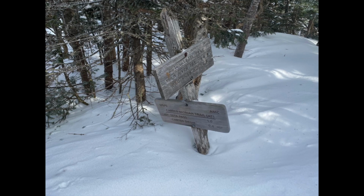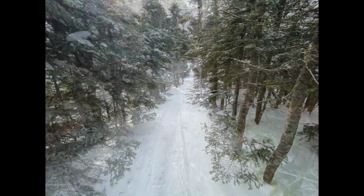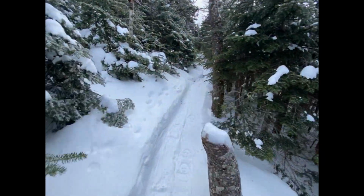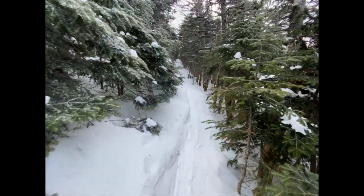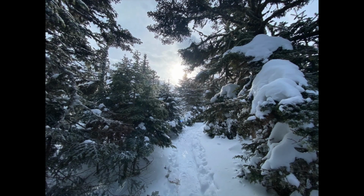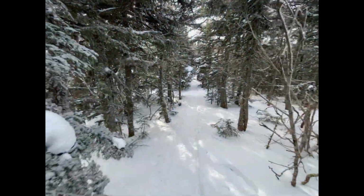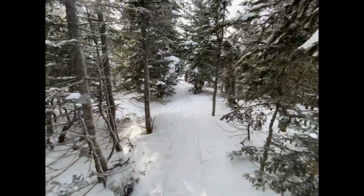Mount Hight is also accessible, and I believe it's 0.4 miles off of the trail over to the peak of Mount Hight, which also offers phenomenal views. However, we went around it, staying on the Carter Dome Trail, and reached the summit of Carter Dome. On the way back over to South Carter Mountain, we chose to again return on the Carter Dome Trail, but we could have taken the Zeta Pass, which would have led us over to Mount Hight.